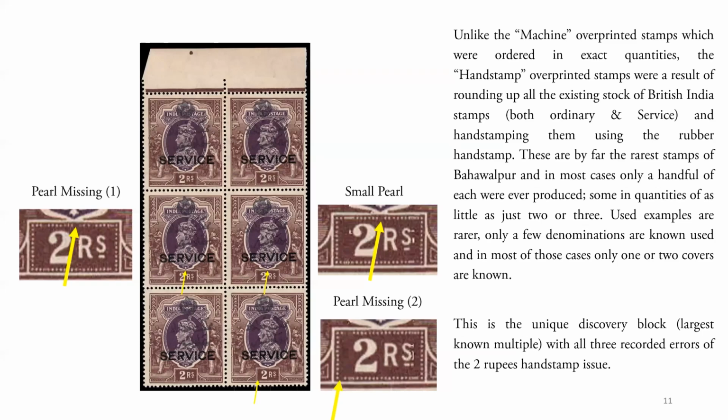So among the hand stamp issue, there are a couple of flaws that are quite famous when it comes to Indian philately using the base Indian King George VI stamps, and they're called the missing pearl variety. And then there's also the small pearl variety. Here we have a block of 6, most certainly unique. It's the largest known multiple of a 2 rupee with the hand stamp, and it has all 3 of the pearl varieties in this block.